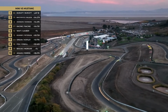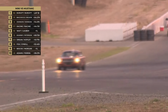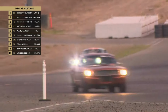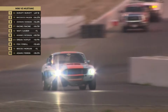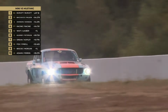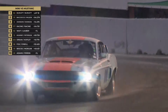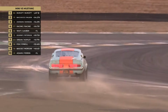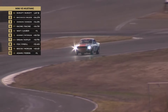I'm sure Taylor's down in the pits ready to talk to the next driver out there. Oh, no, she's here. Now, oh, just dropped a wheel then, but he's okay. It's Ethan Wilson at the wheel of this Mustang. Oh, he is pushing it. And now that's on the dry dirt, where the oil was down.